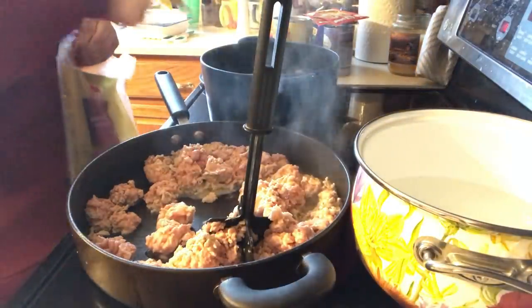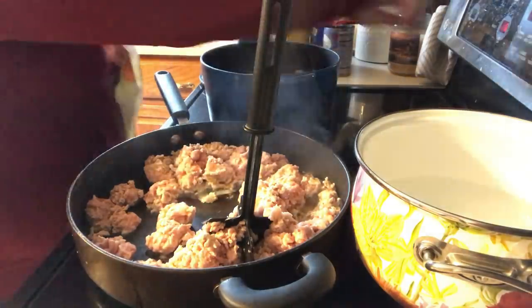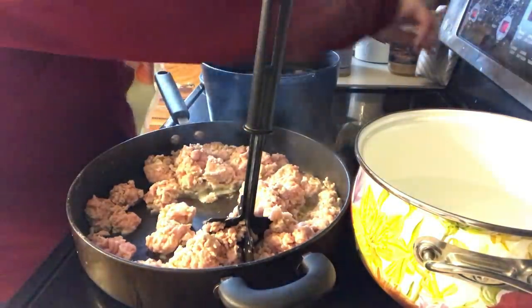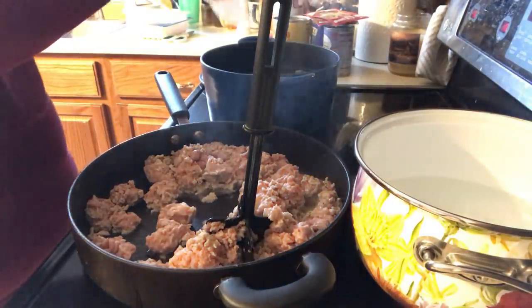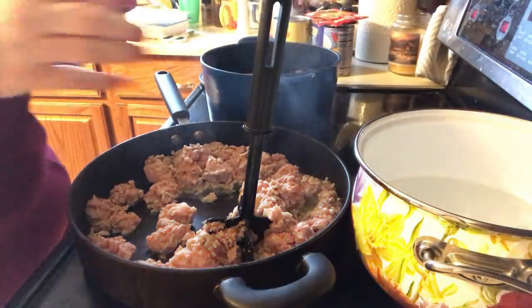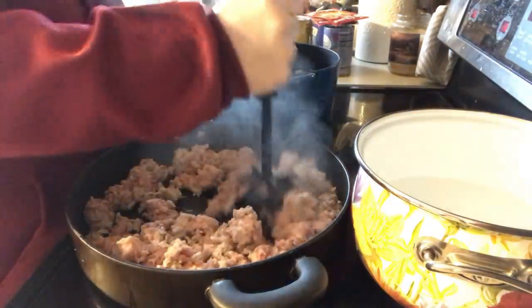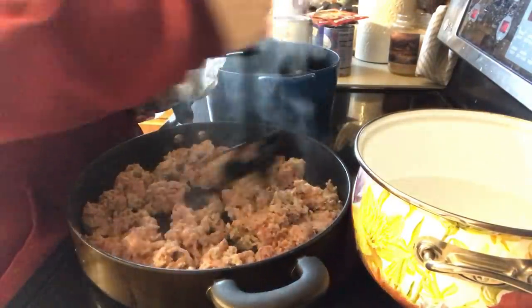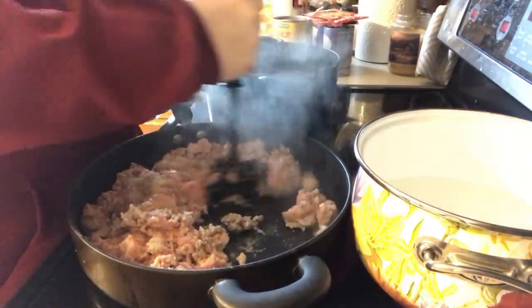So I also added some chicken tenders into a pot that I'm going to also boil, and let those cook. I have a few left in this bag just because it was a big bag, and I'm just going to put these in my freezer because I don't think I need these yet. So I'm just getting the meat browned. I'm not going to put any seasoning in it yet because I'm going to use it for different things.